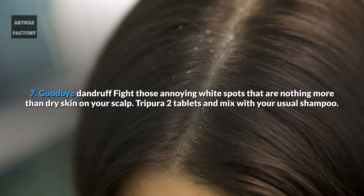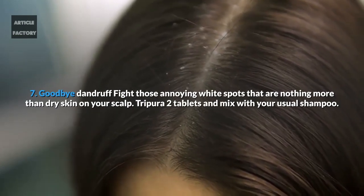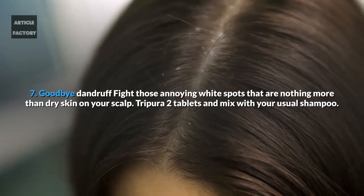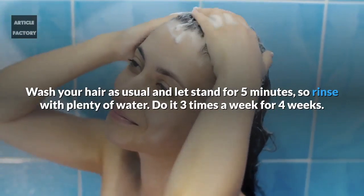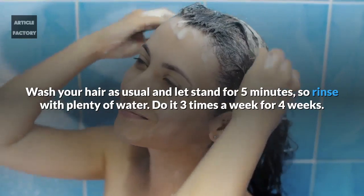7. Goodbye dandruff. Fight those annoying white spots that are nothing more than dry skin on your scalp. Prepare 2 tablets and mix with your usual shampoo. Wash your hair as usual and let stand for 5 minutes, then rinse with plenty of water. Do it 3 times a week for 4 weeks.